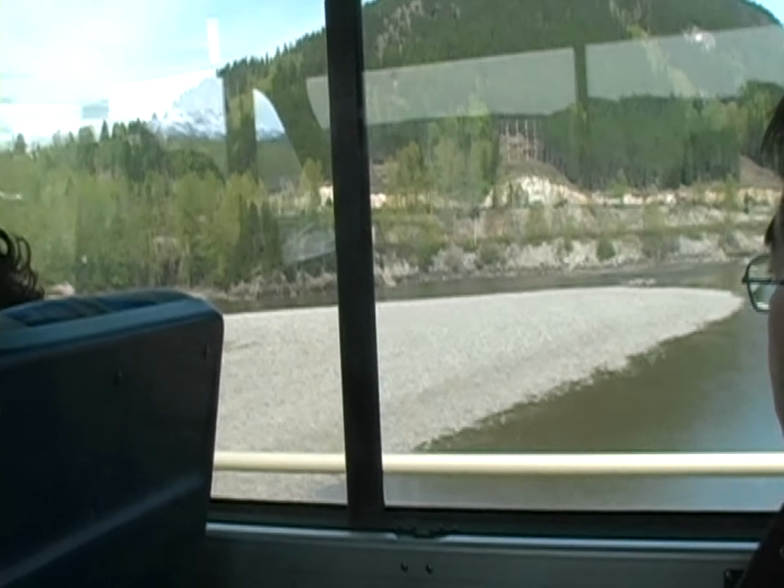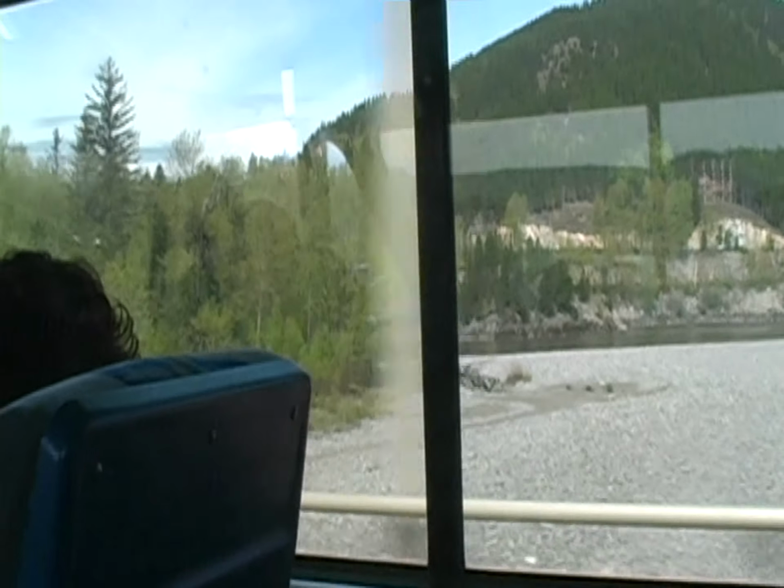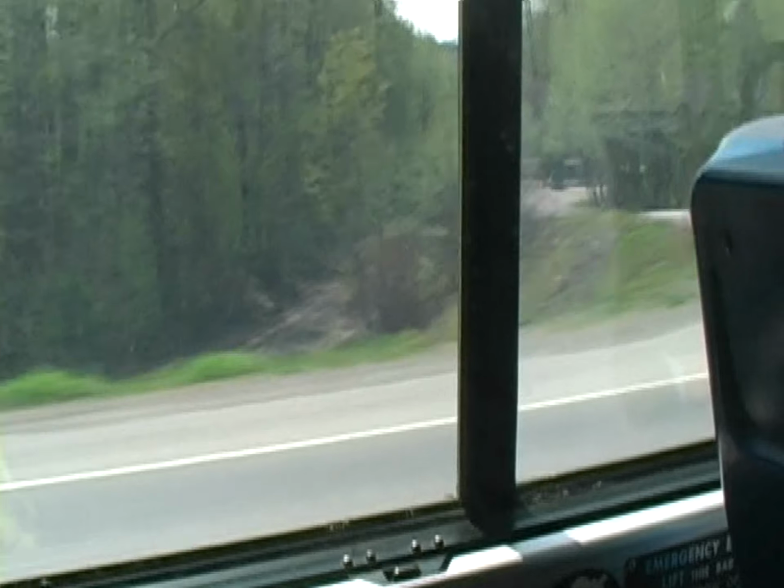In about 2 to 3 weeks, the river will be as high as where those logs are on that gravel bar. So the snow is just beginning to melt, the river's just beginning to come up, but in another couple of weeks it'll be in the annual spring flood when the snow melts. It's quite a pretty area.